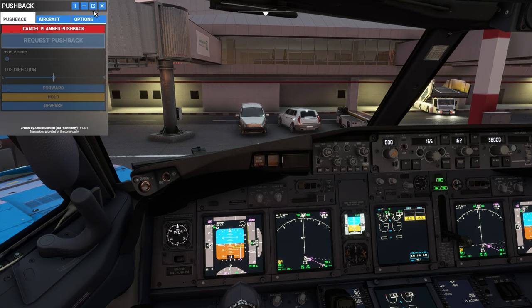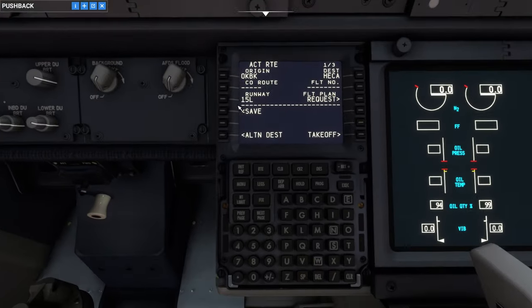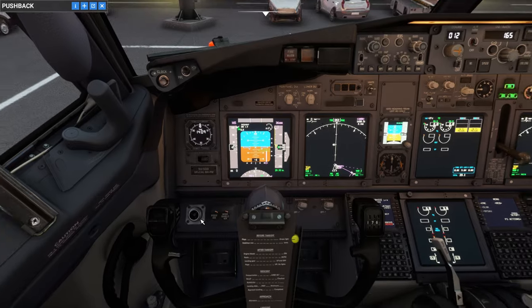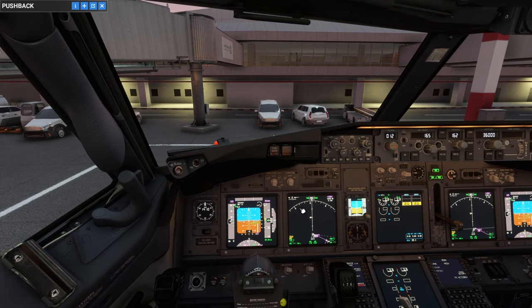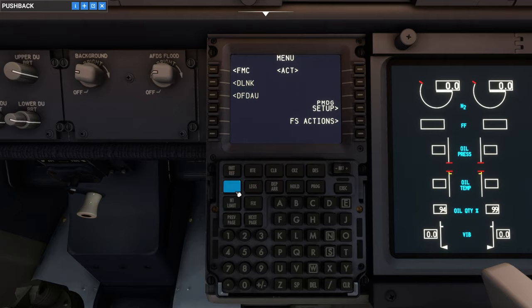Request pushback. Cockpit to ground. This is ground. Stand by. Okay, sir. The bypass pin is installed. All doors and hatches closed and all ground equipment is removed. Please set parking brakes. The parking brakes are set. You may lift. Parking brake set. Lifting the aircraft.